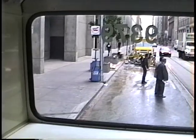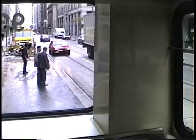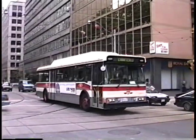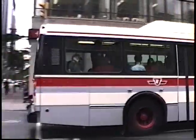9370 was the first bus to arrive, and it was also based at Queensway Garage and ran on the Evans 15 route. It was equipped with a roll sign. Later deliveries were equipped with the standard TTC flip disc electronic sign.